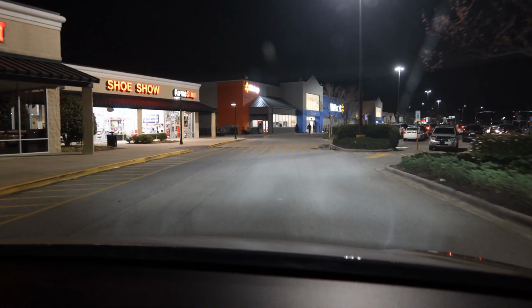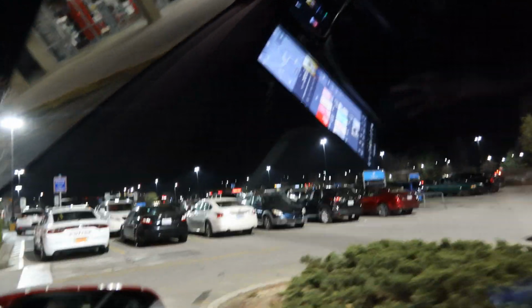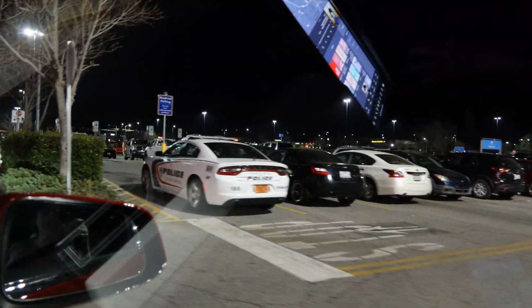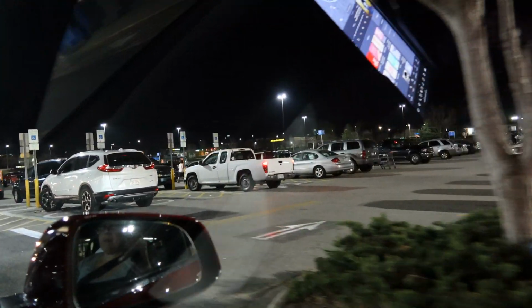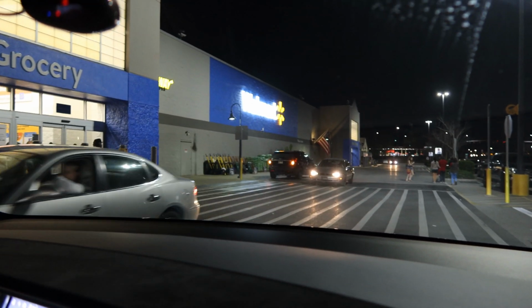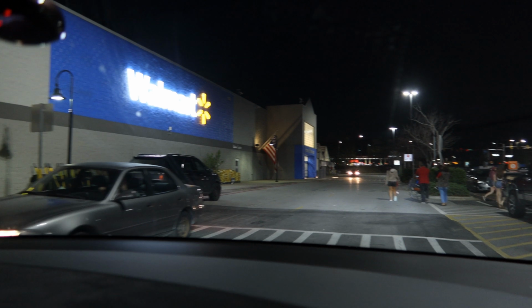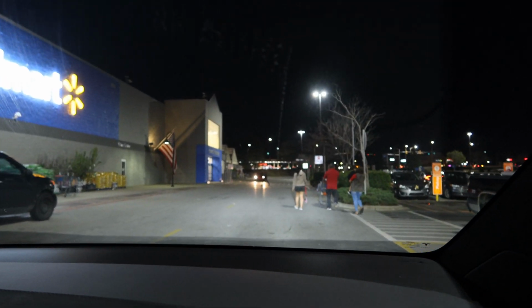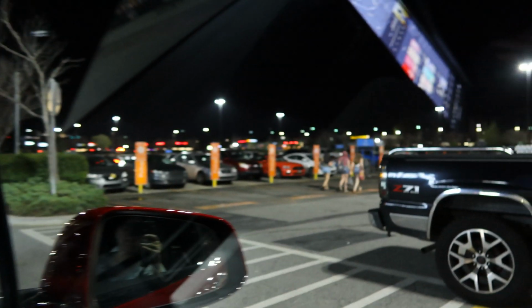Walmart's looking normal. Yeah, I would agree. Every night there's been a police officer all week, which I guess if the only place in town where there are people is going to be at Walmart, you probably want to police it. I appreciate that they would be out risking themselves to keep us safe. Again, no pickups.